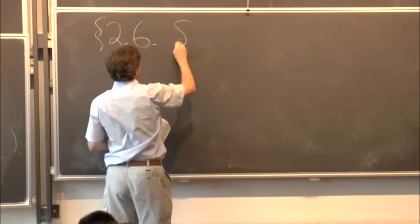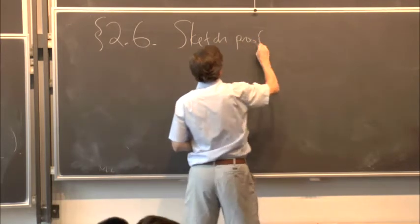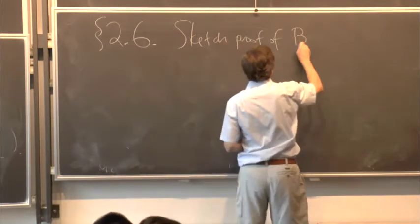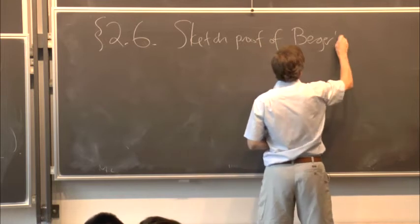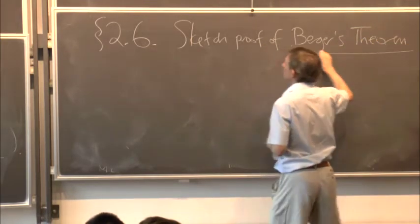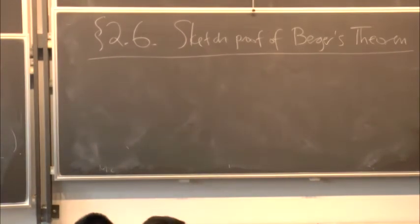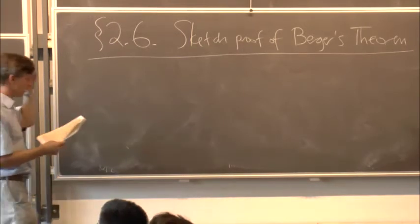So let's go for a sketch proof of Berger's theorem. And this is all going to come down to the connections between holonomy groups and curvature, which I talked about at the beginning this morning.